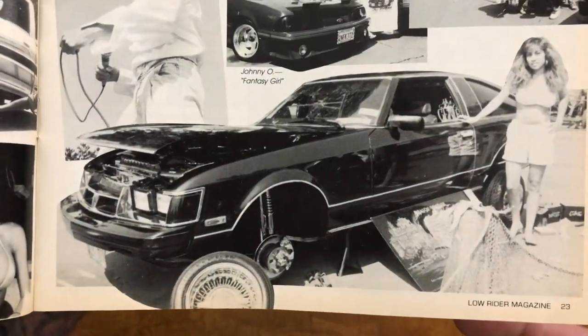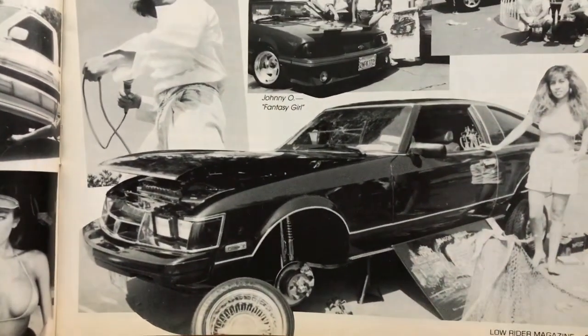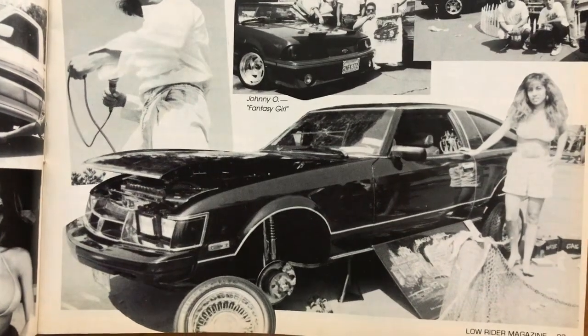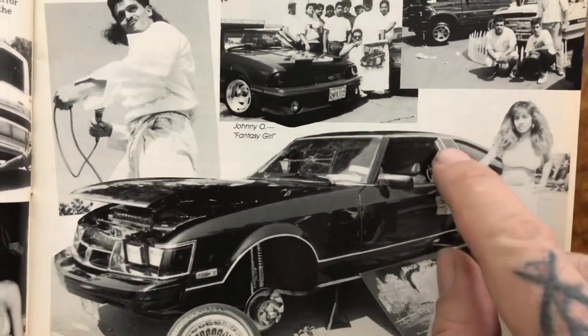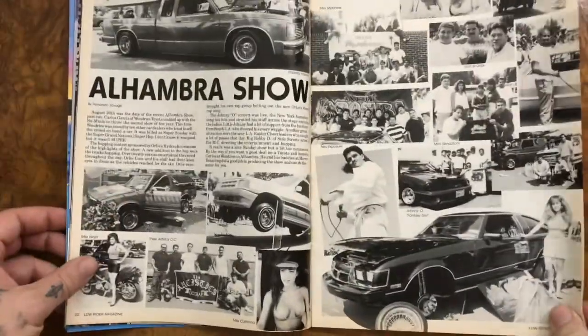And there's a Toyota Celica, or maybe even a Toyota Supra. Probably a Supra with the blacked out B-pillar there.